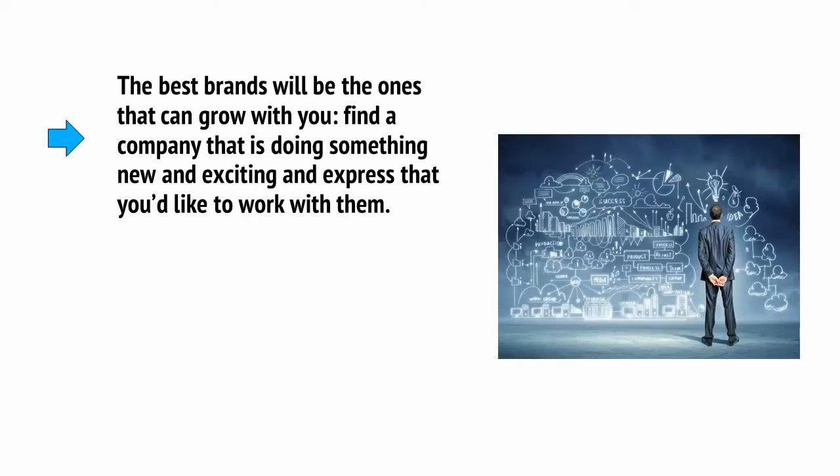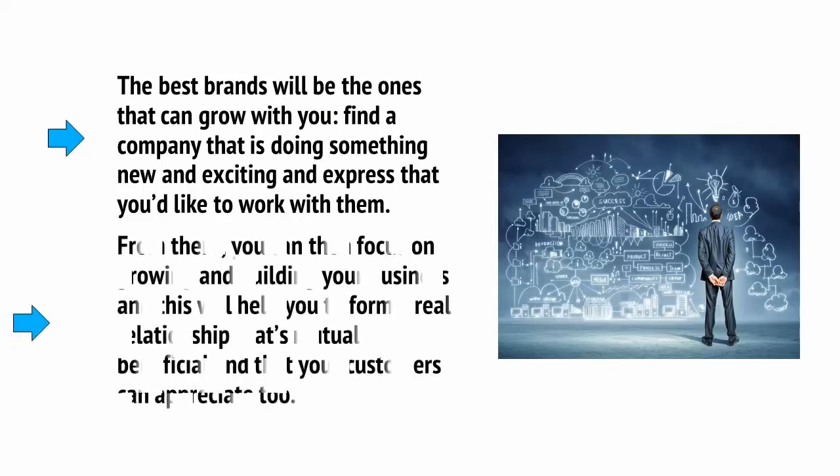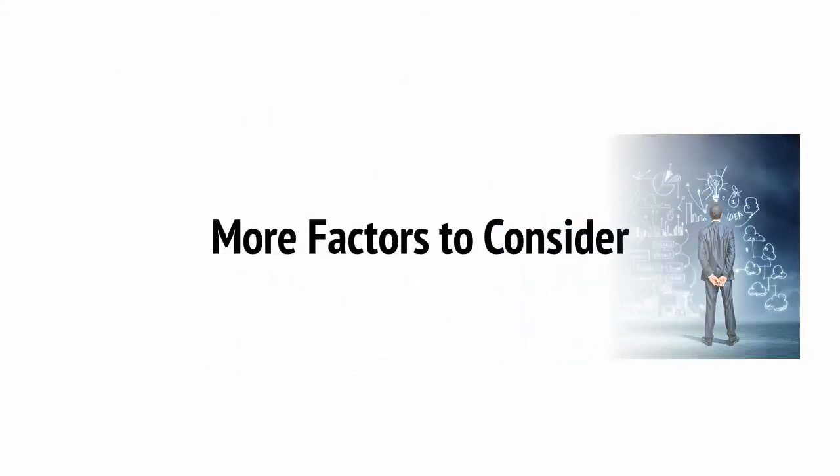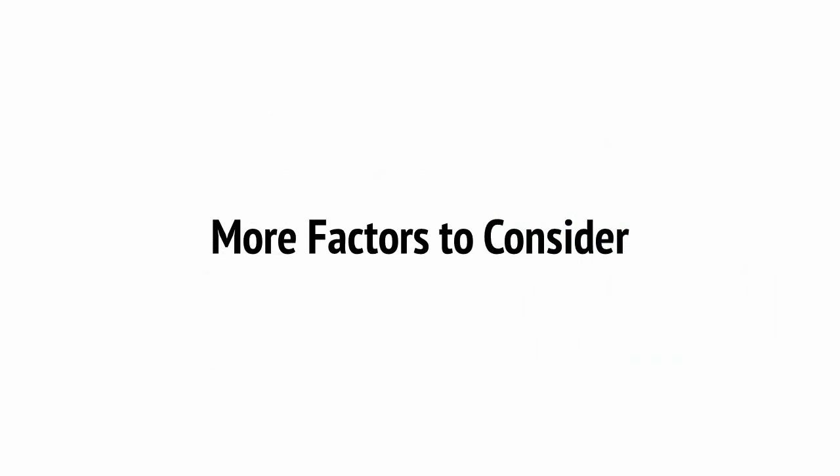Find a company that's doing something new and exciting and express that you'd like to work with them. From there, you can then focus on growing and building your business. And this will help you to form a real relationship that's mutually beneficial and that your customers can appreciate too. Of course, there are many smaller considerations to keep in mind when selling your products.